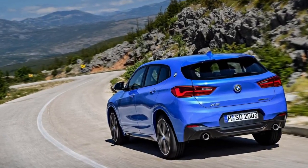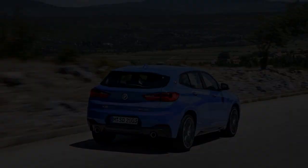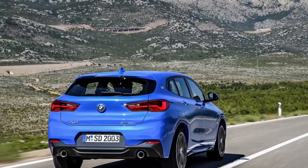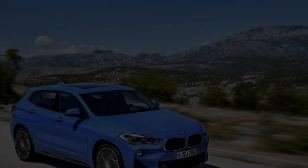The X2's relatively big exhaust pipes and mag wheels are also making a statement. Even the bigger X4 and X6, both sporty spin-offs from the X3 and X5 respectively, can't afford to make as big differentiations as how the X2 does over the X1.